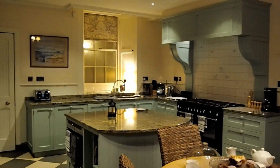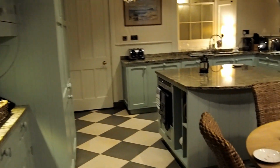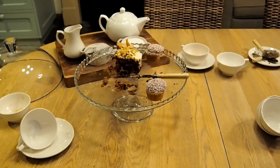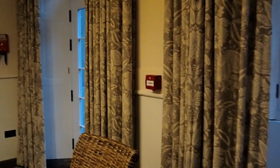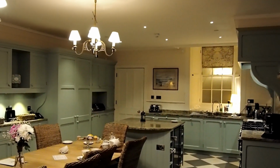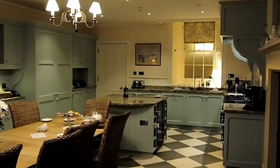Isn't it amazing? I love those blue cabinets. And what's really nice is when you arrive, they give you cake. We've already eaten most of it. Cake and cupcakes, which is just such a nice little touch. And then I think if we head through here, we might have some more rooms. But that's just one more look at the kitchen before we head off. It's really beautiful. And I do apologise again about this lighting, because it is not the best. Okay, let's go through here.